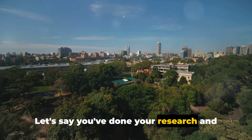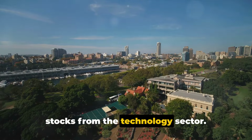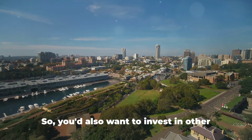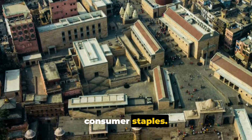Let's say you've done your research and picked a few strong, dividend-paying stocks from the technology sector. It's tempting to stop there, especially if the sector is booming, but remember, diversification is key. So you'd also want to invest in other sectors like healthcare, utilities, or consumer staples.